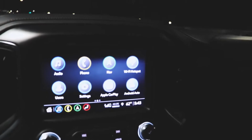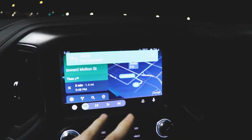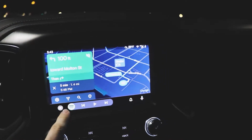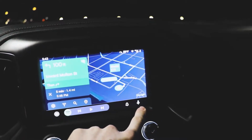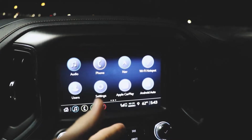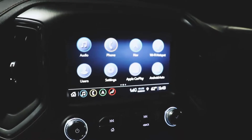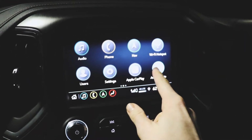So I wanted to kind of show you guys the HUD. So this is your Android Auto, which is essentially the same as Apple CarPlay. Really cool. You can go in here to access all your apps. You can actually talk directly with your Google Assistant. You can access your Spotify directly. You can do lots of cool things. I personally like Android Auto much better, but I'll make a video showing you guys the difference on why I like Android Auto versus Apple CarPlay.